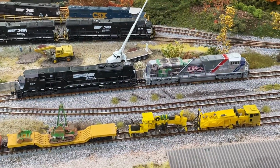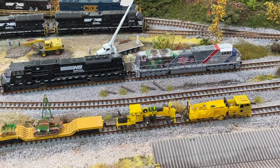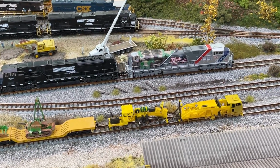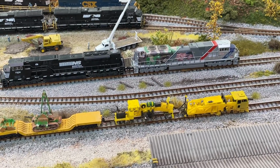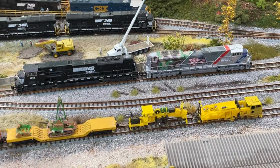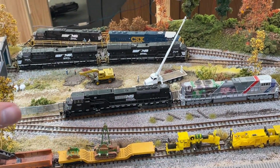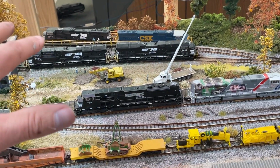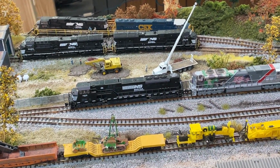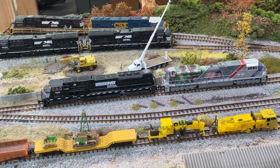Okay, I have been moving locomotives around on the layout, getting them paired together and set basically to how I'm going to use them on the layout here. So I got rid of the Burlington Northern and some other locomotives I had back here, since Norfolk Southern is the primary road on the lower deck. So I traded all of those locomotives out.